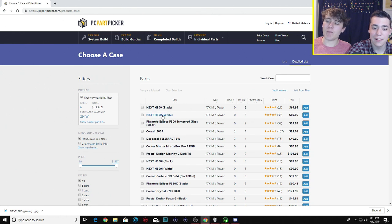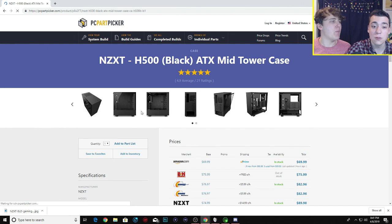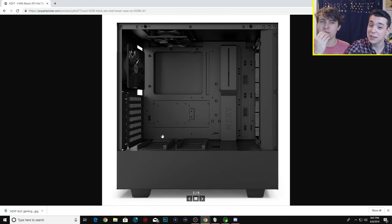Okay. I already know this is the case I'm going to get, the NZXT H500. It's white. It's literally the thumbnail for this. Do you want the black one? Here, I'll click on the black one. Let's look at the black one. Oh, so now you feel implied to click the black one. You want affirmative action on your channel? You will get it. Do you like the black one?